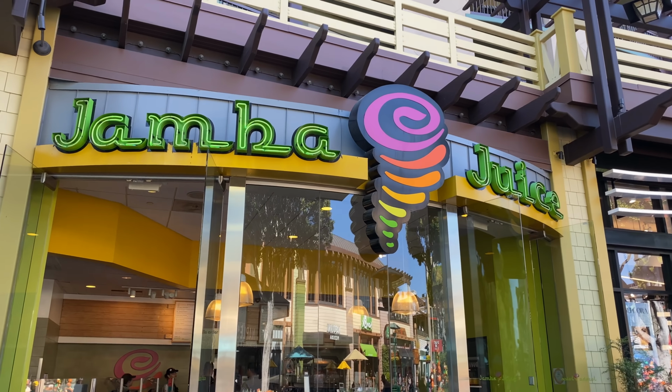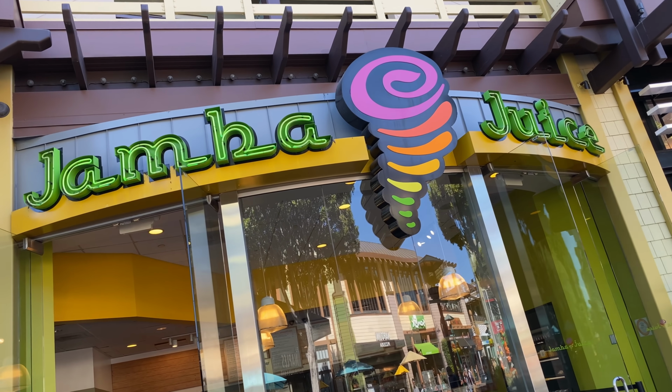So let's head over to Fantasyland and see what's going on over there. Also, I forgot to mention about Downtown Disney earlier. Jamba Juice is going to be closing soon. They're not getting rid of it, they're keeping it. They're just renovating it because Jamba Juice has a new look to it. If you've been to some of their newer stores, you can tell the new aesthetic is definitely coming in. So that's what they're doing here at Downtown Disney. Just keep an eye on that. Jamba Juice was supposed to reopen probably sometime early next year.